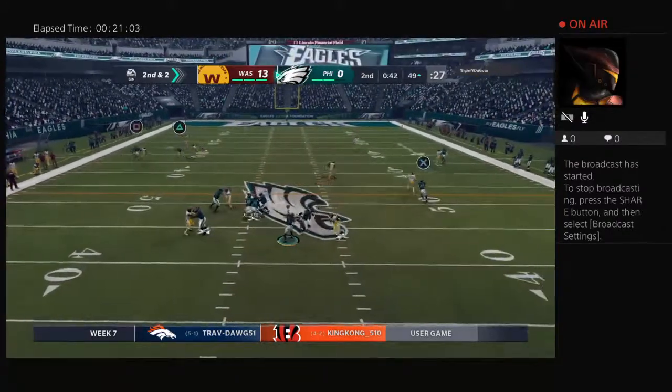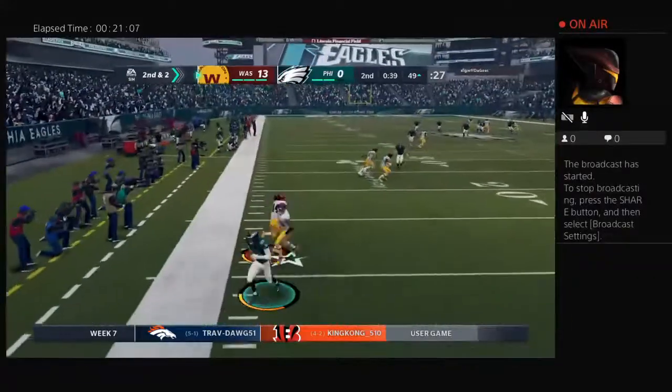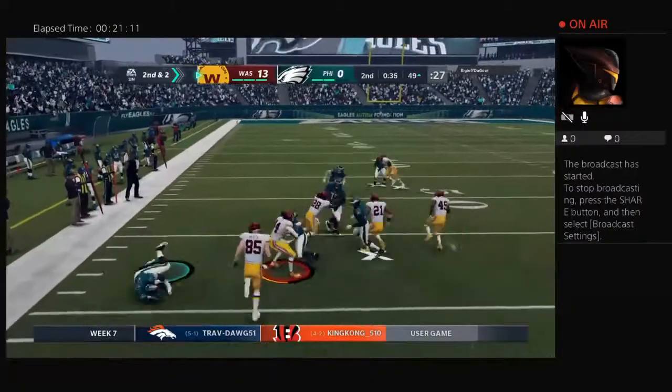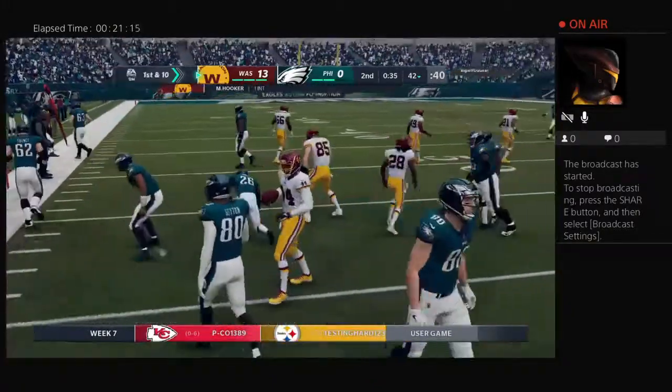Now Tua. He's going to sling this deep downfield. Into double coverage, and it's intercepted. Picked off by Malik Hooker. And he will take this all the way up past the 40-yard line.